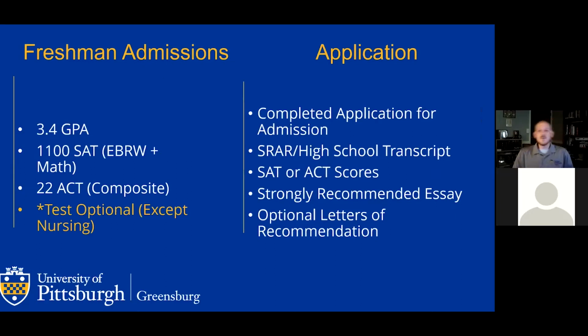This is some of our information about the application. Typically, we're looking for a student who has an average GPA of a 3.4, 1100 on the SATs or a 22 on the ACTs. That GPA is flexible. That is our average, so we will go down the average, we will go up the average. That is not a minimum requirement, that's just our average of our incoming students.